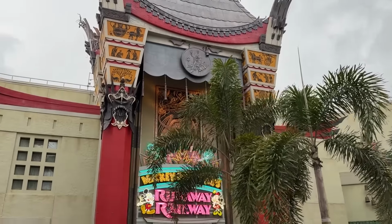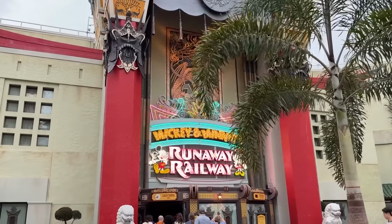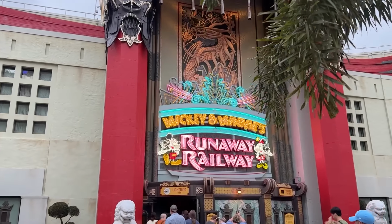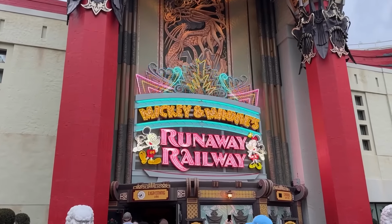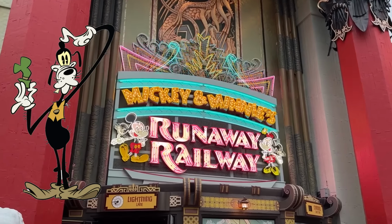Now, Mickey and Minnie's Runaway Railway is a super cute family attraction, no height requirement, that's going to put you into the cartoon with Mickey and Minnie and, unfortunately, Goofy, as you try to catch that runaway train.